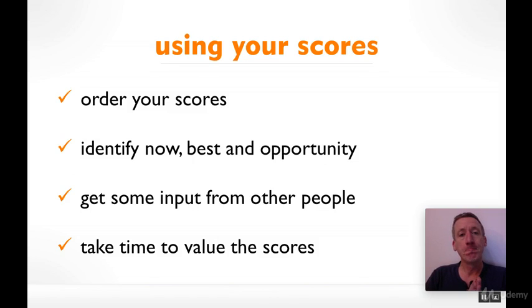So put them in order. Which is the strongest area? Which is the area that is not as strong at the moment? Get them in order and look where there's sort of some similar scoring areas, but just get a bit of a feel for what the overall picture is telling you about how good a job you've done already of building some winning mind ingredients.